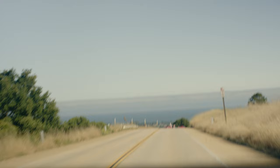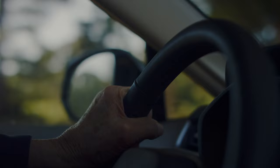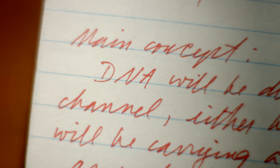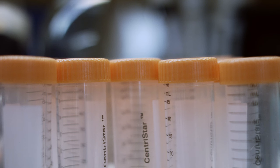My interest in nanopores goes back to a lonely little drive up in Oregon. So I'm just driving along, as we do, and dreaming about stuff that scientists dream about. And then something happened up in my brain that made me pull off to the side of the road and start to make a sketch. That was the beginning for me of the interest in what we now call nanopores.